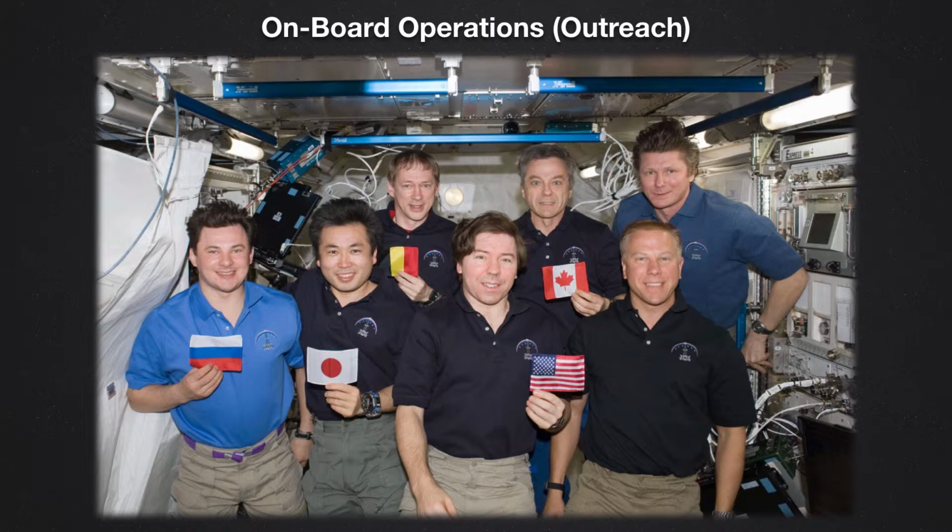Now, 6 months might look like a long time, but it actually feels very short. It definitely feels short even for the people supporting the astronauts on the ground. And after a 6-month mission, sooner or later, the time comes for re-entry. Re-entry to Earth is, I'm told, quite an amazing experience. Imagine you have been 6 months in space, 6 months in weightlessness.